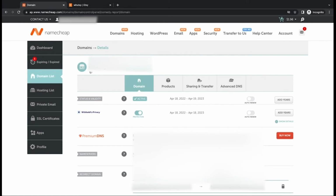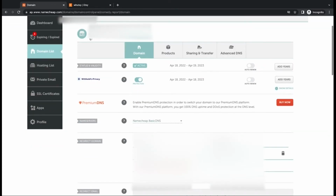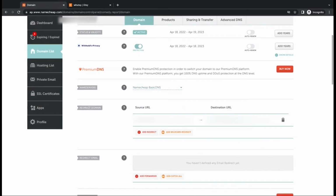Okay, and it takes you right to this main page for your domain, and there's lots of things that you don't even have to worry about. It does tell you if the page is active, or the domain is active, meaning it's available to use, and then it tells you when it expires or renews, and that your privacy protection is on, and then down here, this is where you can redirect your domain.